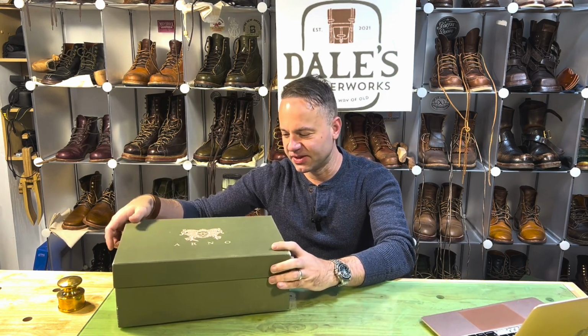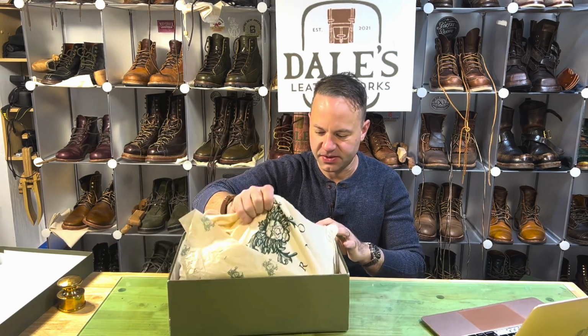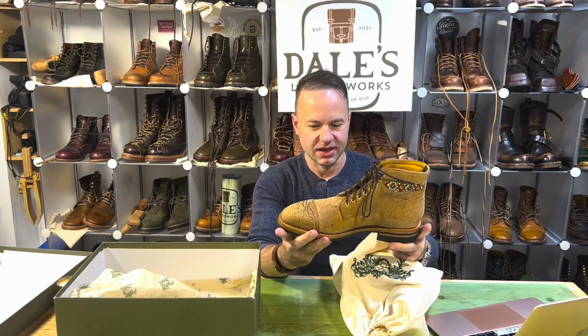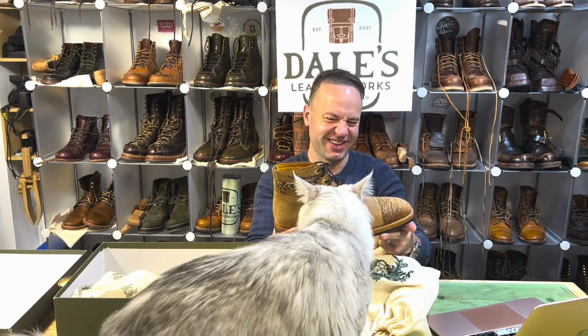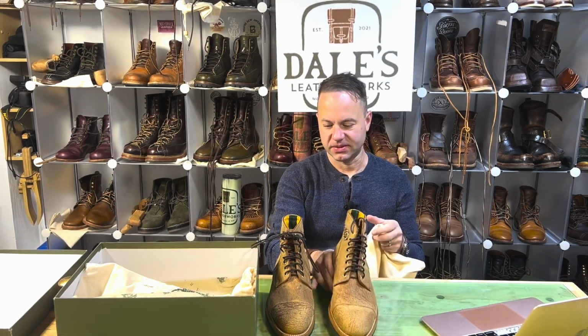First and foremost, I really love the logo, the branding on there. You got some beautiful boot bags, nice branded tissue paper as well. And look at these bad boys. Whew! The cats love it too. Branded boot bags, awesome. Absolutely wild.